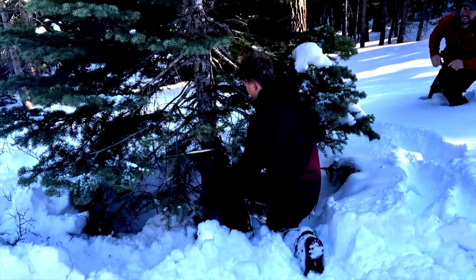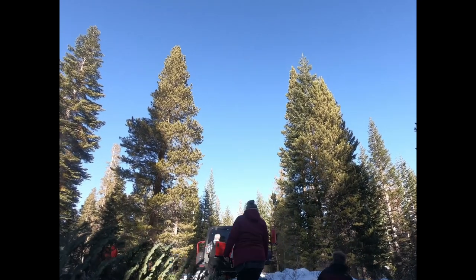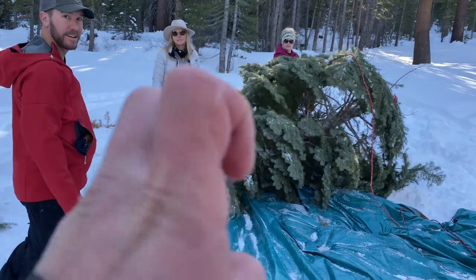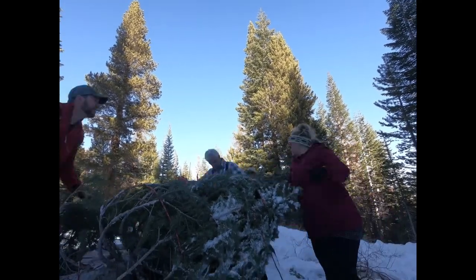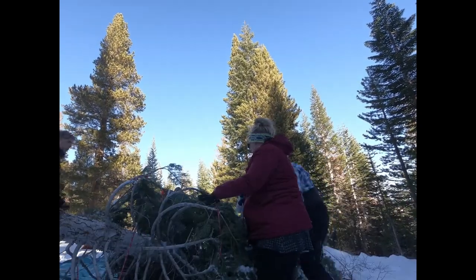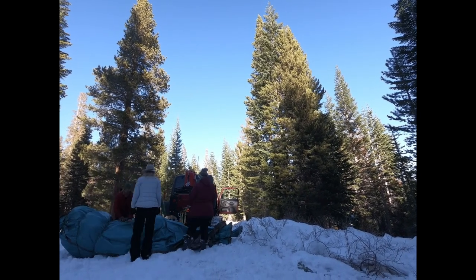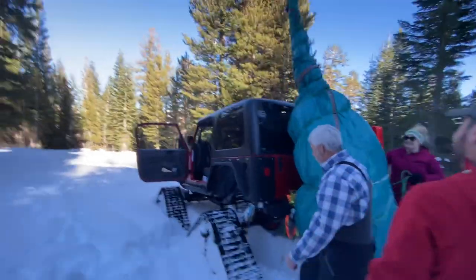We'll be right back. Another tree. Now we gotta package it. This is my favorite part. She's a little lopsided right now. So I think she's thick.